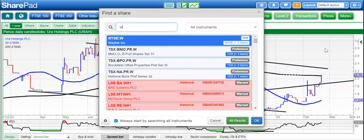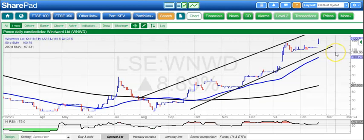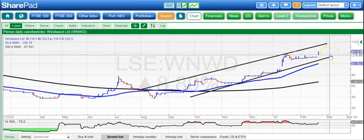The last two are coming up next. First one is Windward, and here the progress within a sharply rising trend channel, top of that channel heading for £1.40, and we're looking for that while we remain above recent resistance around £1.16, so doing well there.